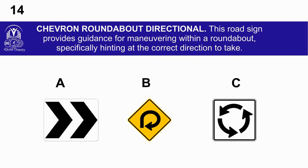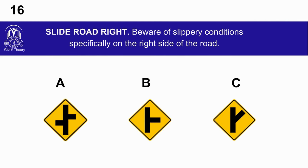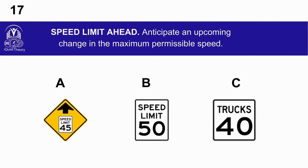Chevron roundabout directional. This road sign provides guidance for maneuvering within a roundabout, specifically hinting at the correct direction to take. The correct answer is A. School. This road sign is often seen in areas with children, hinting at a specific type of zone. The correct answer is A. Slide road right. Beware of slippery conditions, specifically on the right side of the road. The correct answer is B. Speed limit ahead. Anticipate an upcoming change in the maximum permissible speed. The correct answer is A.